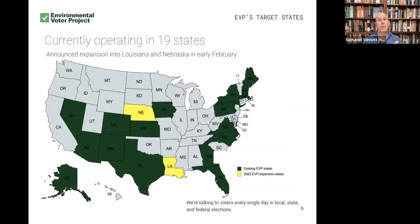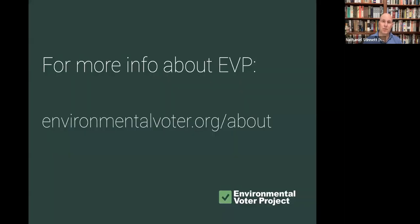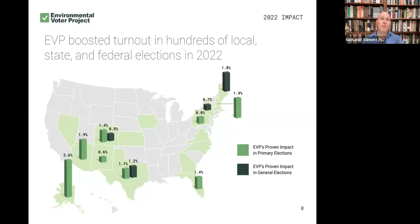All right, if you want more information about our work at the Environmental Voter Project, we are active in these 19 states that you see on this map. We just a few months ago expanded into Louisiana and Nebraska. We're working in these states every day in local, state, and federal elections. And if you want more information about our work, in the notes, you'll find a link to environmentalvoter.org/about.